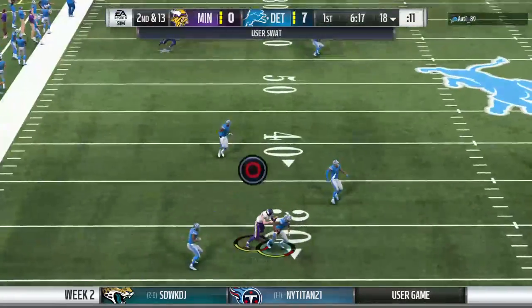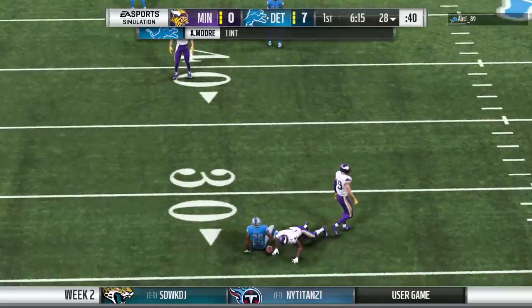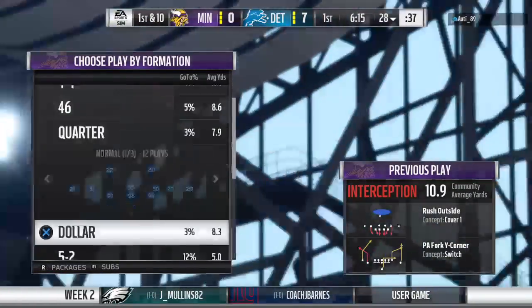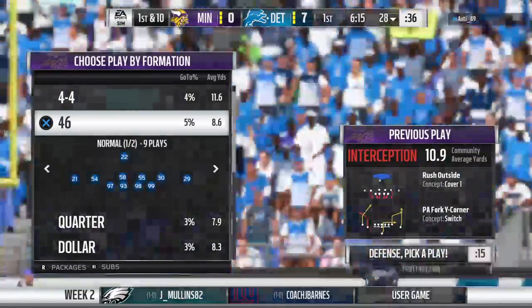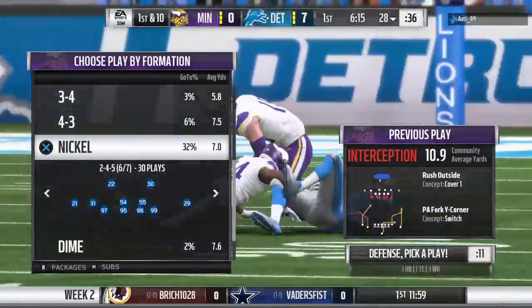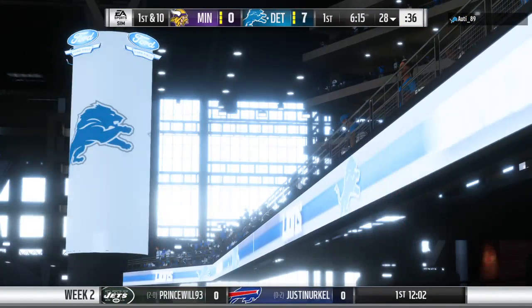Now that'll be tipped and intercepted. Picked off at the 28, and the Lions are going to get the football at the 28-yard line. Well, they didn't exactly show patience there, did they? Just down a score, they come out firing right away and compound things by throwing an interception. They put their defense in a really tough spot.